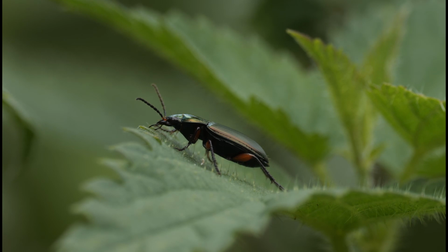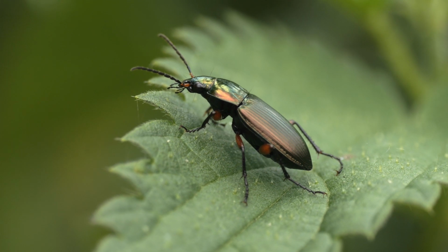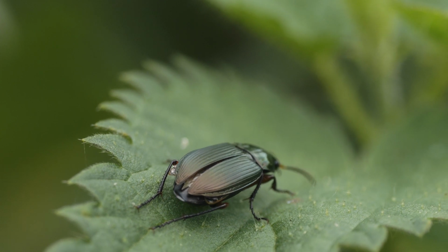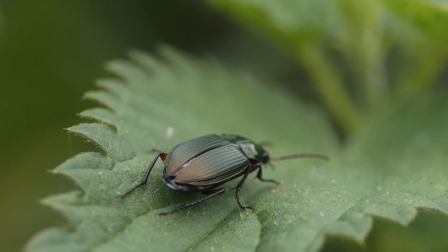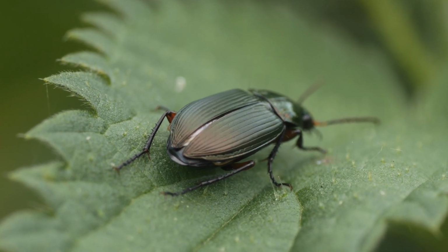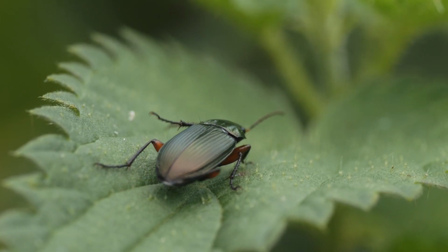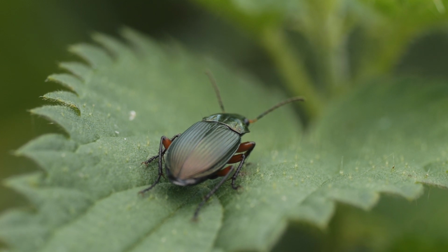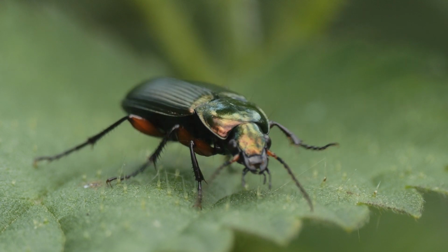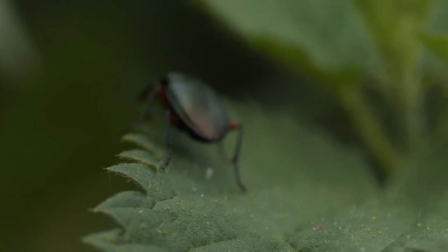And this iridescent ground beetle was sat on a nettle leaf. It's possibly Poecilus cupreus. Thanks to Professor Adam Hart for the idea on that one. As I watched it, it seemed to be flexing its wing cases, and you could just about see the wings poking out from underneath. I think it was just having a bit of a clean. It then wandered off, so I kept walking.